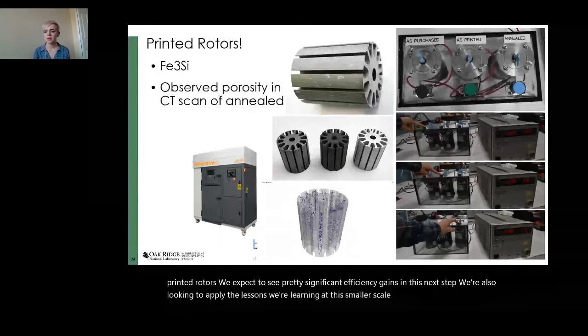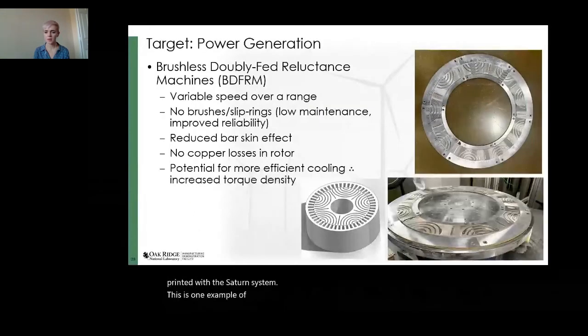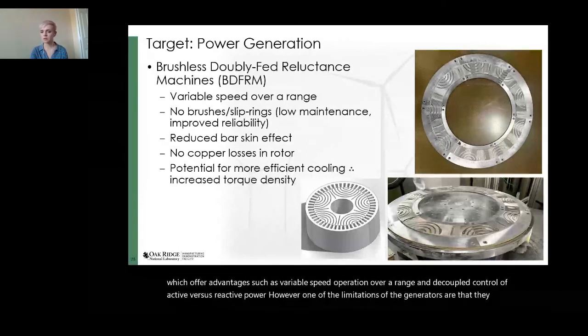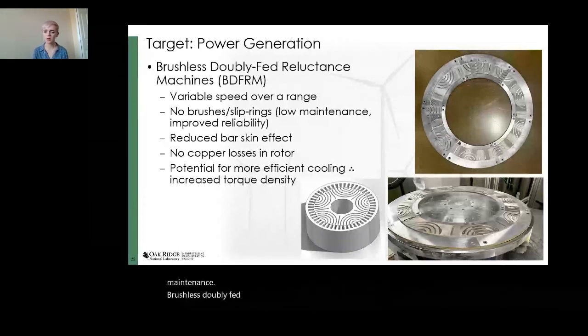Now, this is one example of a potential application that our work on the Saturn system and with these smaller rotors may enable. Most wind turbine generators today are doubly fed induction generators, which offer advantages such as variable speed operation over a range and decoupled control of active versus reactive power. However, one of the limitations of these generators is that they use brushes and slip rings, which result in reliability issues and maintenance. Brushless doubly fed reluctance machines retain these advantages while eliminating the brushes and slip rings.